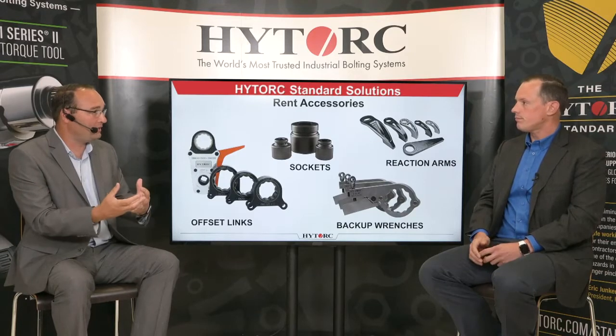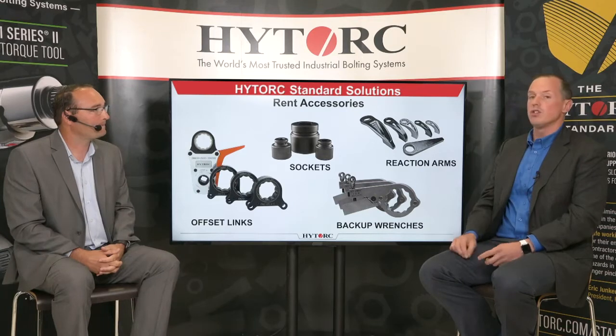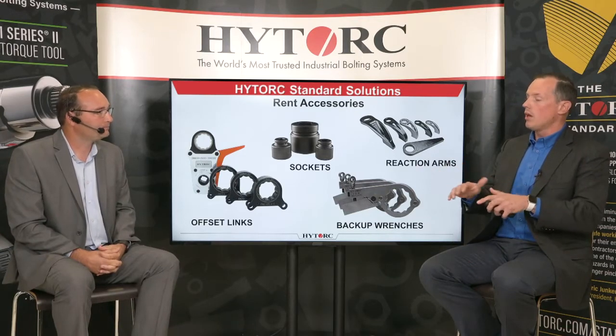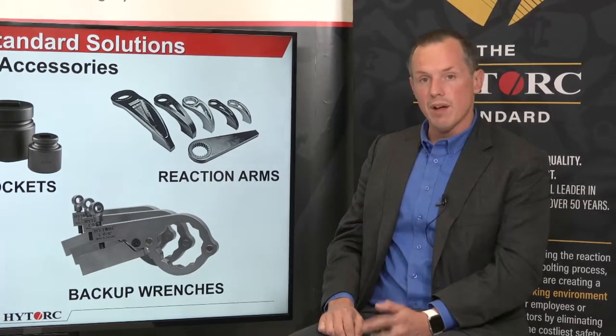Every one of these tools that you see on this screen are available all around the world for rental. And accessories, tensioners, all of that is because they're going to need those obviously too, to go along with these. That's what we show right here. Whatever it is you need to do your bolting work properly can be a part of that rental kit, that rental program that we develop for you.